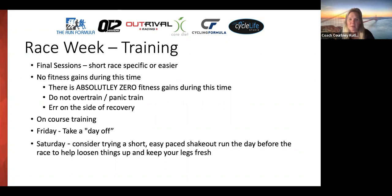If you get to Philadelphia early enough, I recommend doing some on-course training. So the start and finish are right near the Art Museum or the Rocky Steps. And in addition to that, there's Kelly Drive, which is right off of that area. Really good areas to train on that are safe to train even with traffic. Friday, I recommend taking a day off, completely off. And then Saturday, maybe go do a short, easy shakeout run. So no more than 20 to 25 minutes, nice, easy pace, maybe with a couple pickups thrown in there just to keep your legs fresh.